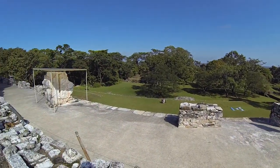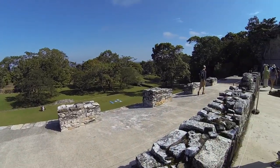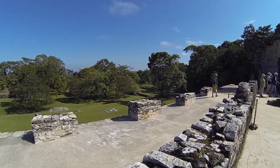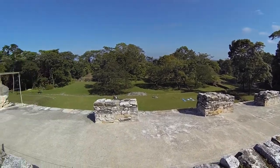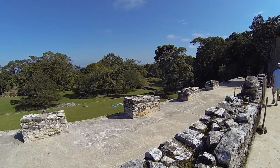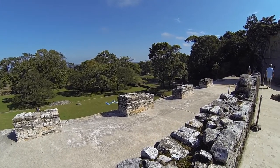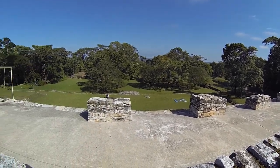So here is the ball court, the tradition of the games was started here. But here there were no human sacrifices found, so they think that it was actually just played for fun. Whereas in Chichen Itza and other places, they actually killed either the winning team or the losing team or the winning captain. Nobody exactly knows.